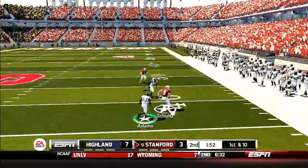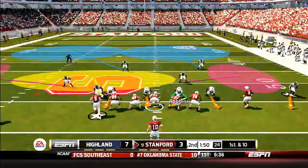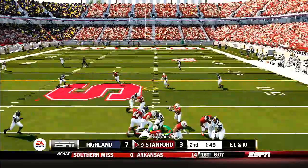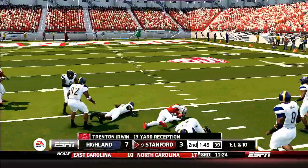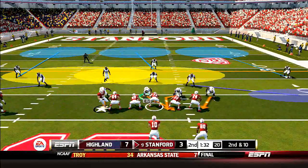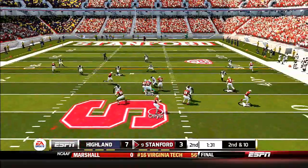As we'll see, Chrysler throws this one to Schultz, the tight end there. Big tight end gets the catch, and that's going to be enough for the first down. 1st and 10 Cardinals. So now we'll see next play here. 1st and 10. Throw this one up the middle there to the receiver, Irwin. Irwin gets the catch, and that's going to be enough there for the first. So as we go now 2nd and 10 here, play later, we'll see Chrysler here.